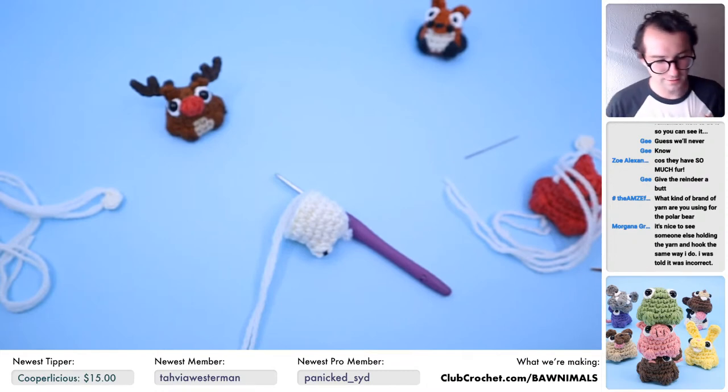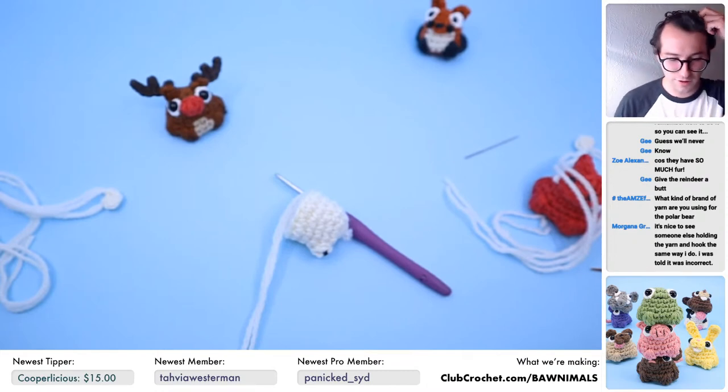No, Morgana. You are not incorrect. You are totally doing it right. The way that we hold our crochet hooks, Morgana, is called the spoon grip, and it makes it way, way easier for crocheting amigurumi. A lot of people do the pencil grip. I don't like that grip at all. I think it's extremely difficult to use.